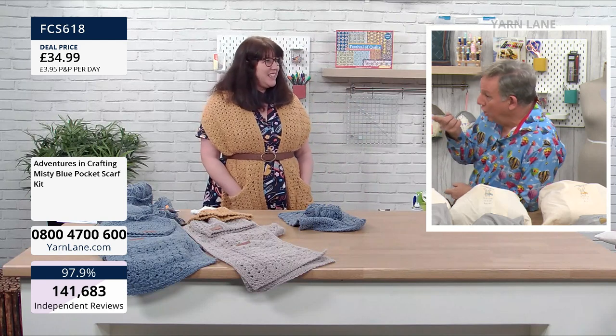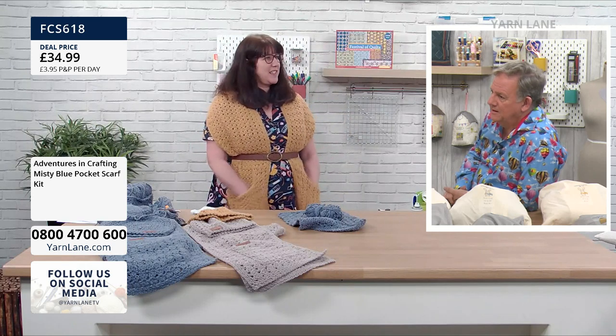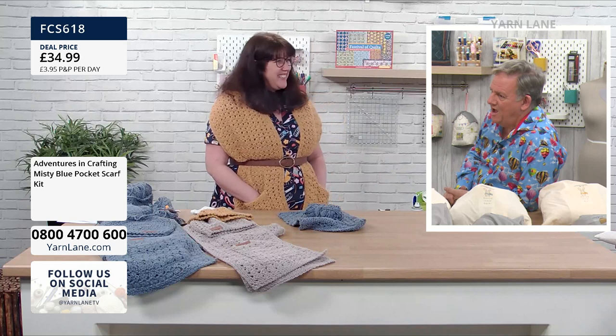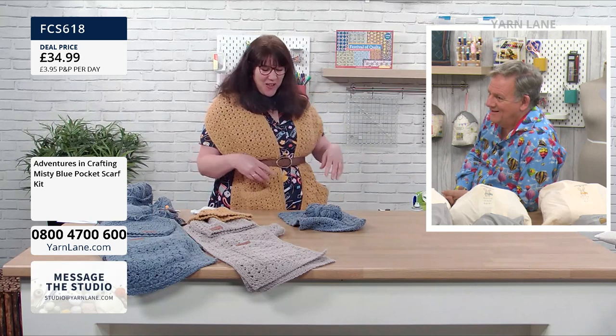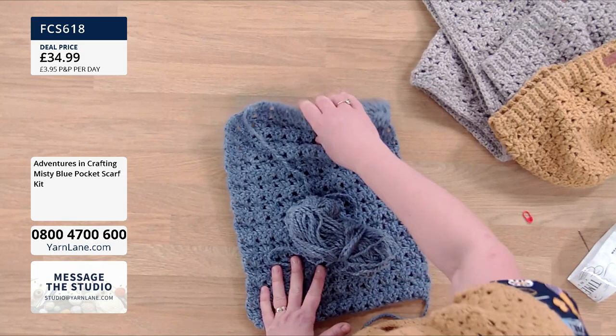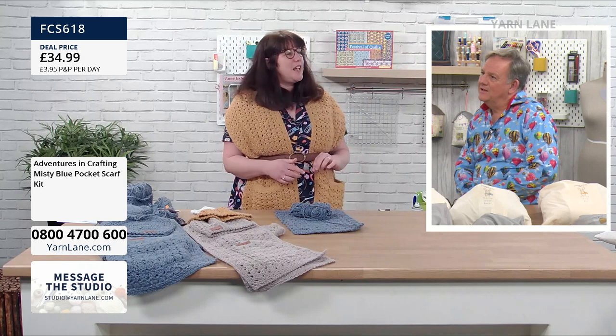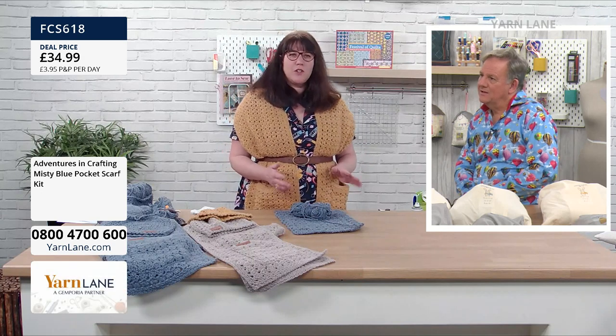Oh, so you can make it longer than that? So you can go longer. You've got enough yarn to go longer if you want to. I'm 5'8", but that seemed kind of perfect for me just to be able to slouch about. So what did you do with the other ball and a half of yarn then? The other ball and a half of yarn, you're going to edge it and make the two pockets. Oh, of course. If you use the 3.5 balls, you will have a bit left over. So if you do want to go longer, you've got scope to do that.